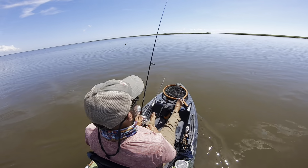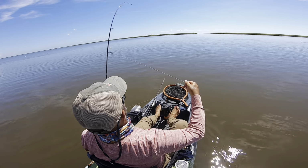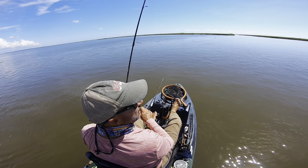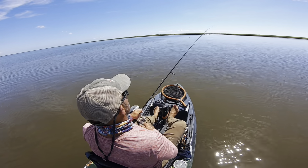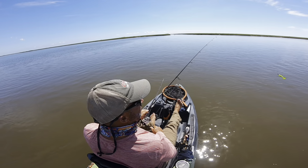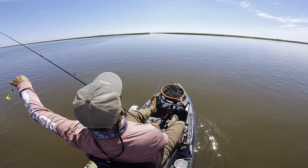All right, so lots of snags here when you're fishing the shallow water. There's some stumps under there. I'll show you a trick. You see how you make a bow and arrow? You can get yourself unsnagged. Pop that line and it sends the line forward and pushes the bait off if you're lucky. Little trick.